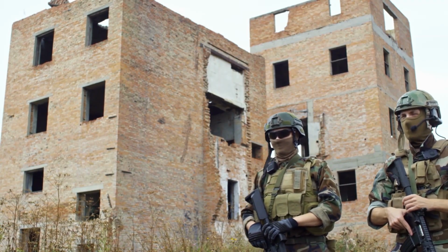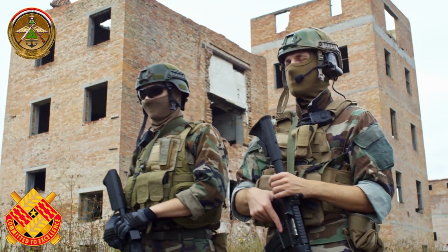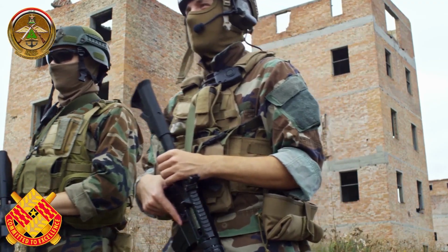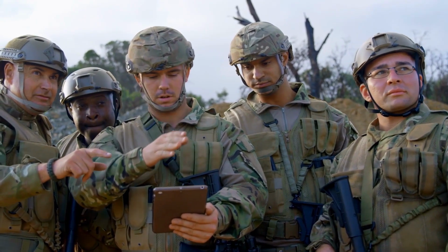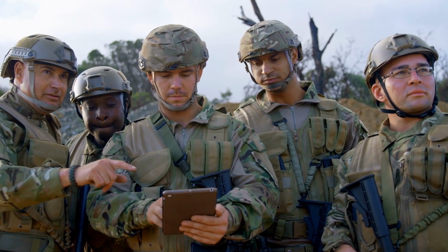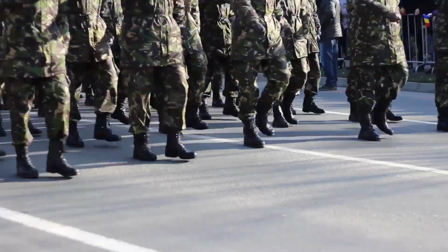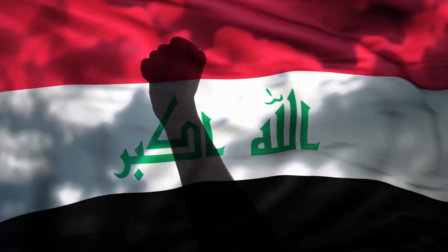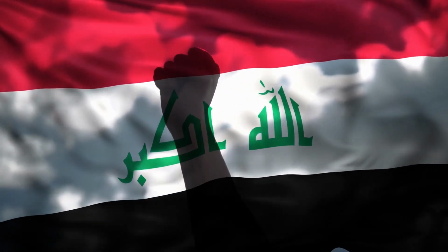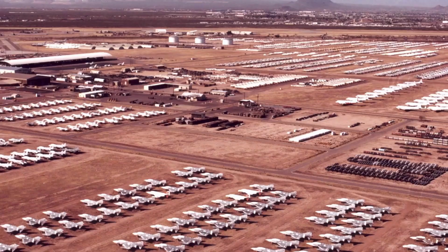Camp Taji is currently under the control of the Ministry of Defense of Iraq and the U.S. Army Tank Automotive and Armaments Command, or TACOM. It is one of the few standing bases that hosts U.S. troops in Iraq as part of the strategic framework agreement between the two countries. The U.S. plans to eventually withdraw its forces from Camp Taji as part of its commitment to respect Iraq's sovereignty and independence. Number 3. Davis-Monthan Air Force Base.